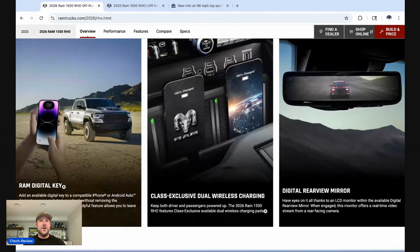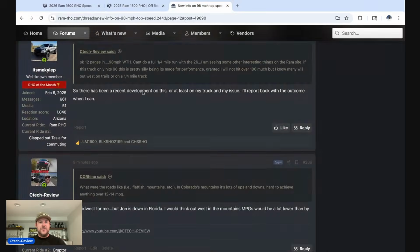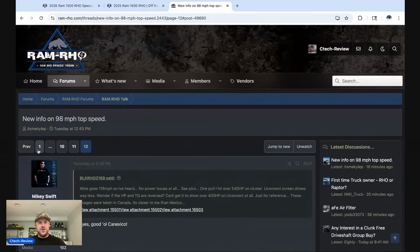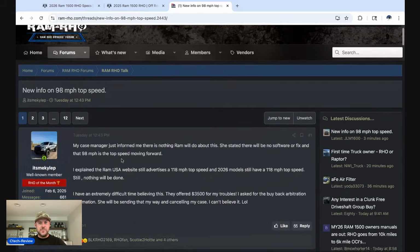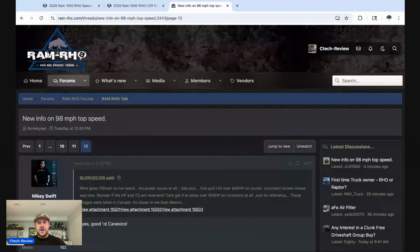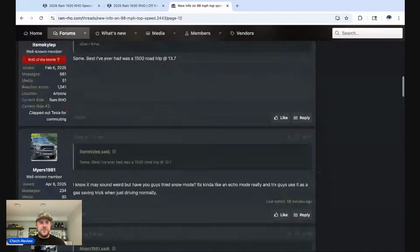The other thing I talked about in the other video was I did notice that the wireless charging has been updated for the 2026 model. This area where your phone sits looks a little bit different. So that's kind of cool. And this is where this all started, over on the Ram RHO forum. You see a lot of people talking about this, and there's like 12 pages already. A lot of other YouTubers are already talking about this. So I hope this gets resolved.